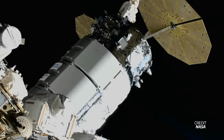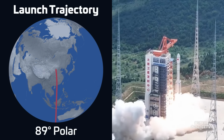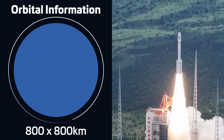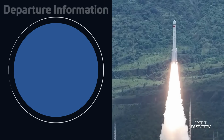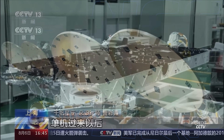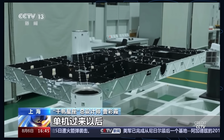We also had a Changzheng 6A launch from the Taiyuan Satellite Launch Center in China. The mission lifted off at 6:42 Universal Time on August 6th, carrying the first 18 internet satellites for the Qianfan, or G60, constellation. This constellation is often referred to as the Chinese version of Starlink. The first phase of this will consist of nearly 1,300 satellites to be launched by 2027. But there are also plans to eventually expand the constellation to a massive 12,000 satellites.